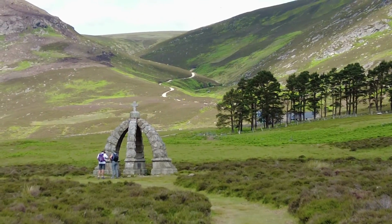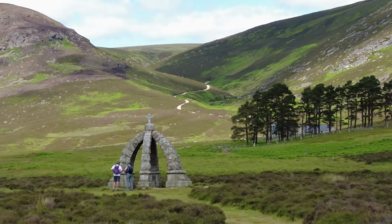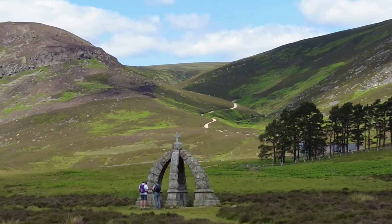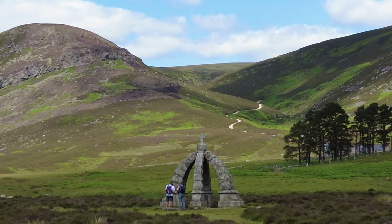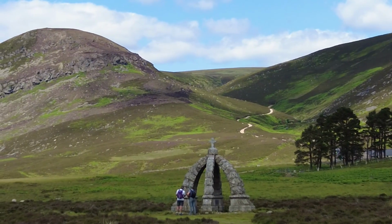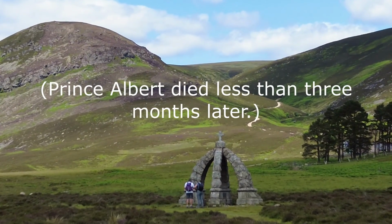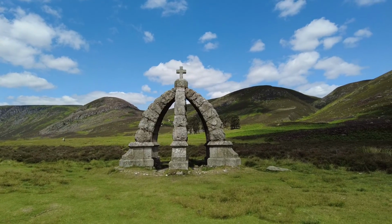So here we are, almost at the Queen's Well. Lord Dalhousie put it up in memorial, or as a memory of the Queen visiting it in 1861. That's old Queen Vicky I'm talking about. Old Queen Vicky in 1861 with her husband Albert. She was here, I think, in September. He died later, although it wasn't anything to do with the water he drank here. Well, this is the Queen's Well.